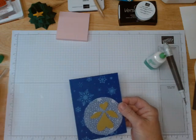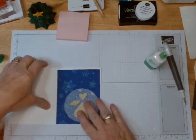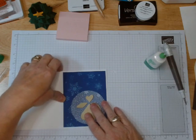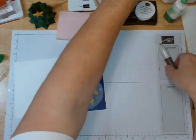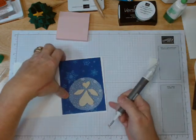All right. Now we're going to come back here to our folded card front, because it's wise to fold it, in my opinion. I fold as soon as I create it. I've heard that not everyone does that. I don't know what that's about.